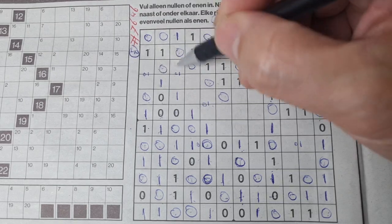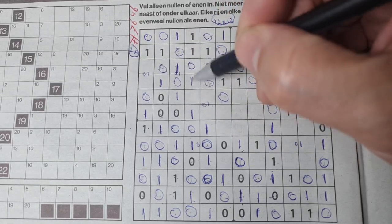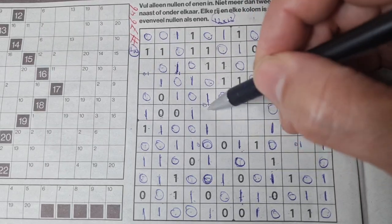Between two O's comes a 1. Now, between two ones comes an O. Between two O's comes a 1. Between two ones comes an O. Between two O's comes a 1. Between two ones comes an O.